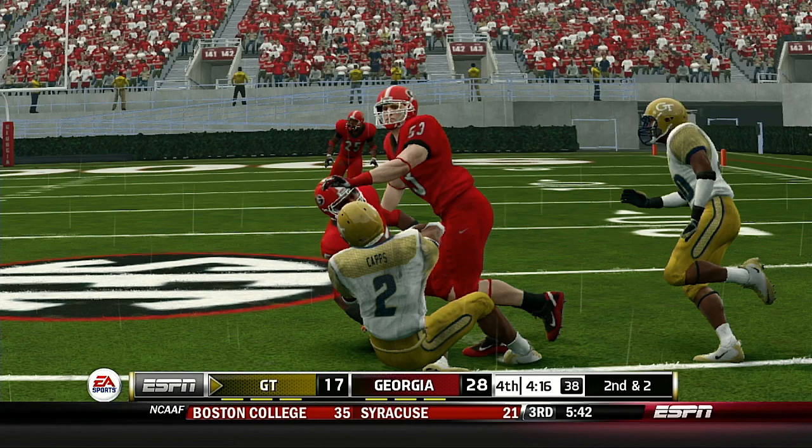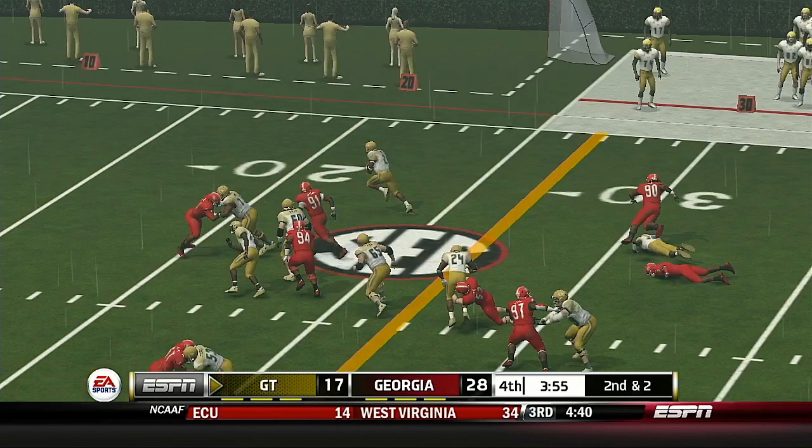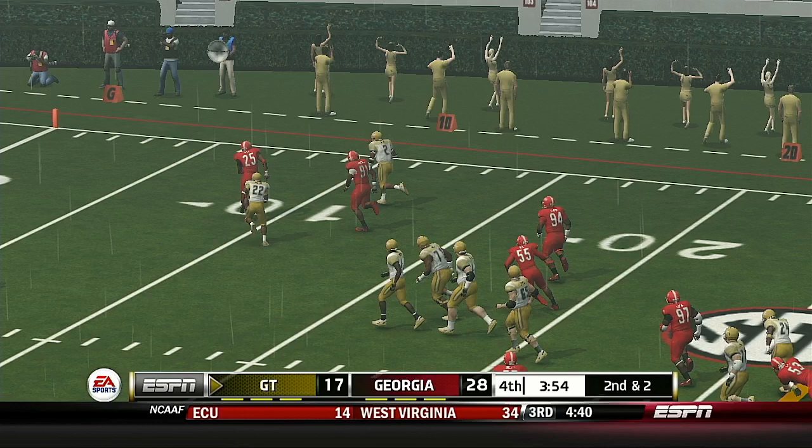And this is the 8th play of the drive. Third down. 91 is the mic. Takes it to the 5. So they go on the ground and pick up another first down. They are stringing together a nice little drive here. If they keep this up, it'll be hard to keep them out of the end zone.